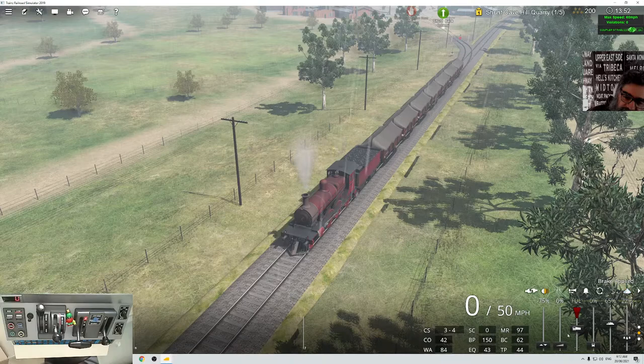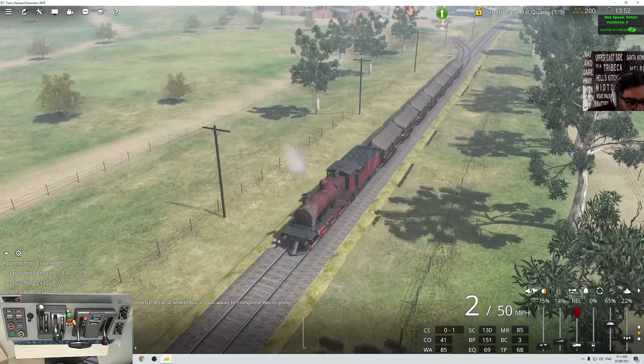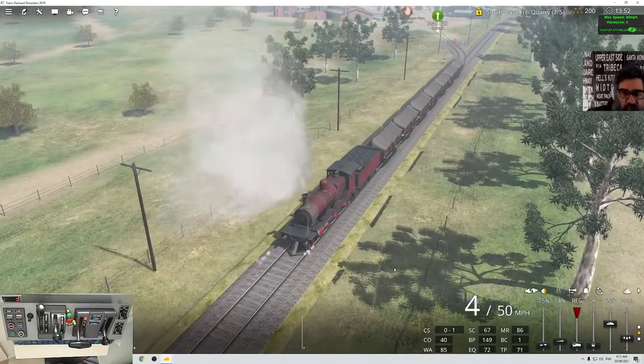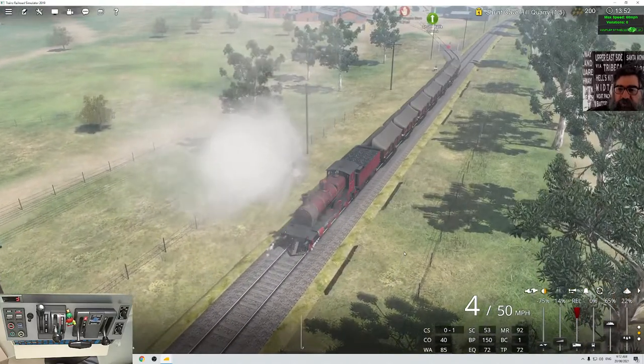Let's dump some sand. Let's give it a crack. Building up our steam chest pressure nicely, that's this one. Bit more. So it's a bit more interactive than it used to be, at least in a scenario.